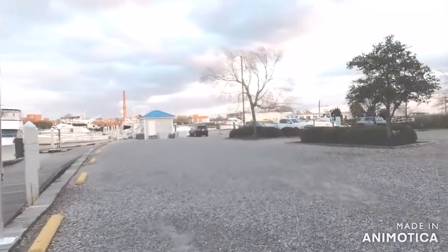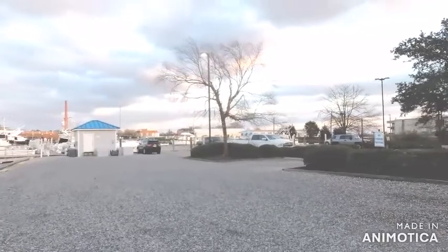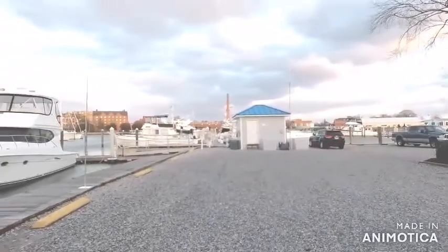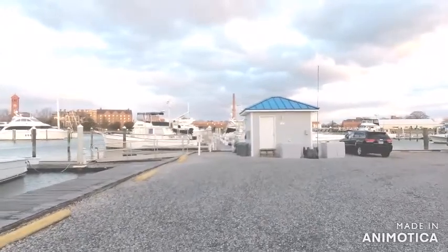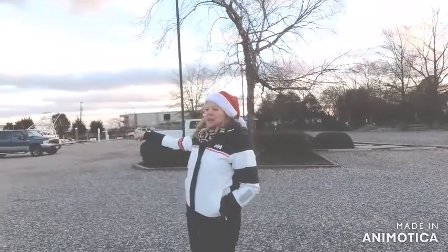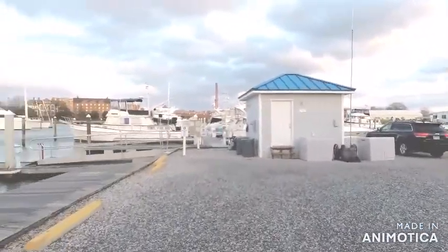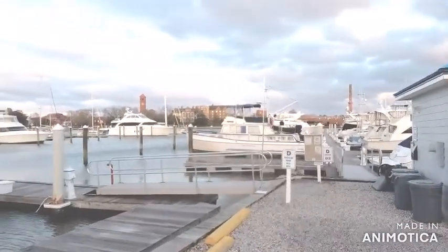And this is our distance from the boat to the bathroom. We have the bathrooms on the boat, but we try not to use them incessantly. We try to go to the bathroom in the day in the marina, because we have a holding tank of 80 litres, and it fills up quite quick. And out there is Norfolk Bay, not even the ocean, and we'll be crossing that tomorrow. And there's Hampton University.